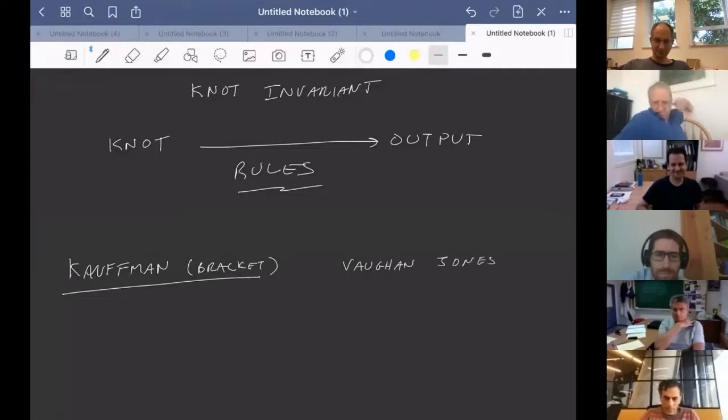Vaughan Jones is a very famous mathematician who passed away last month. He won a Fields Medal, the highest prize in mathematics, for his work in the theory of knots. Kauffman, Louis Kauffman, is another mathematician, still alive, doing very well. He did not win a Fields Medal. But what he did, I think, is at least as important as what Jones did. He managed to take what Vaughan Jones was doing and simplify it so much that I can explain it to you in just a few minutes, which is what I'm going to do now.